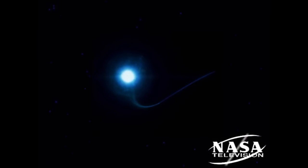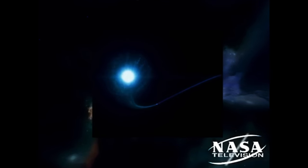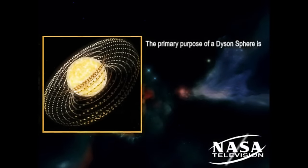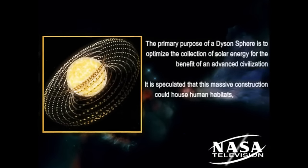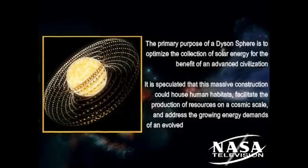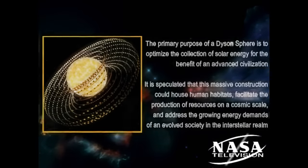A Dyson sphere is a hypothetical megastructure proposed in the field of astroengineering. The theoretical concept of this structure involves a spherical envelope surrounding a star, specifically designed to capture and harness all the radiation emitted by that star. The primary purpose of a Dyson sphere is to optimize the collection of solar energy for the benefit of an advanced civilization. It is speculated that this massive construction could house human habitats, facilitate the production of resources on a cosmic scale, and address the growing energy demands of an evolved society in the interstellar realm.